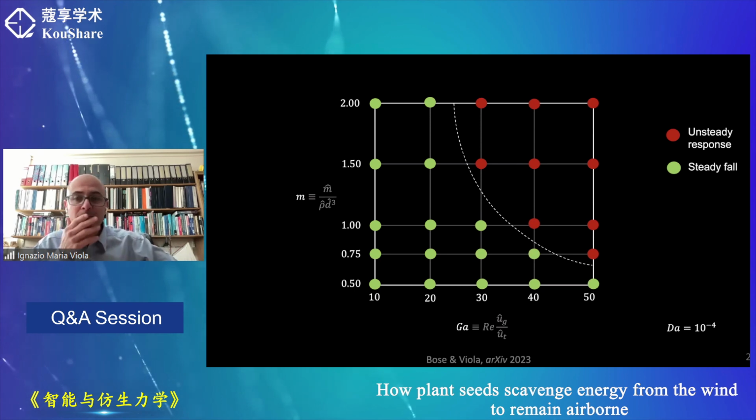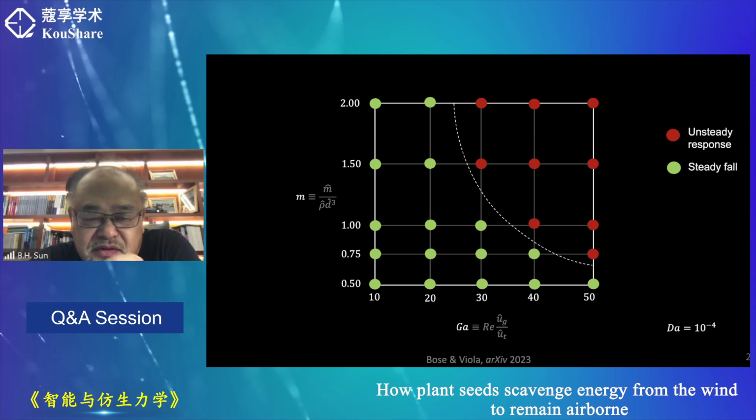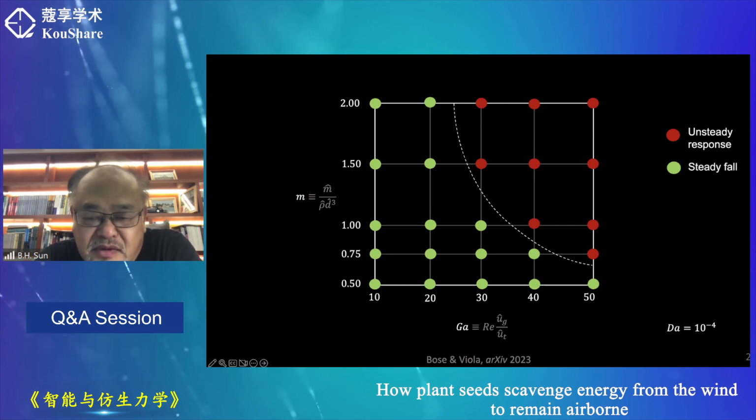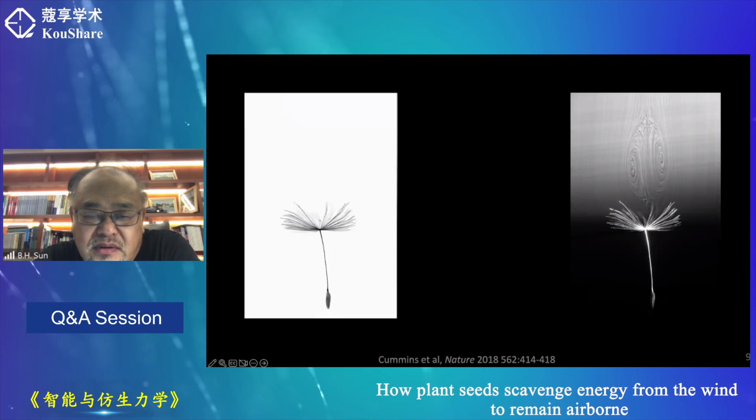Regarding the simulation of the 3D structure of the filaments, do you have to consider turbulence modeling, or rather just laminar flow, when you do the simulations? That is a very good question.